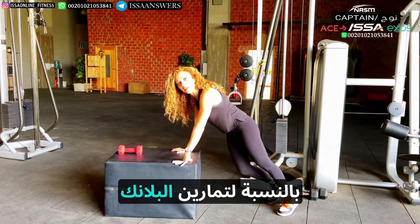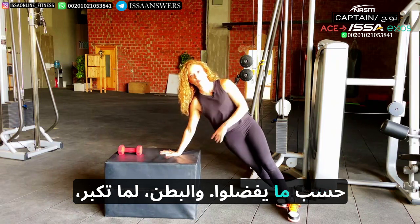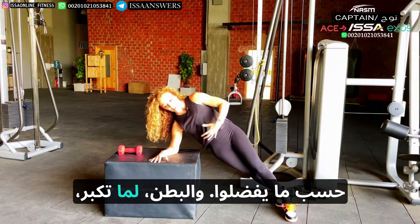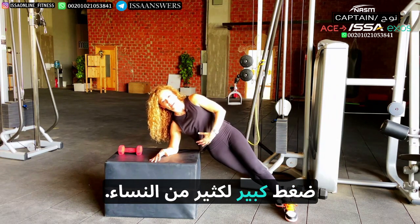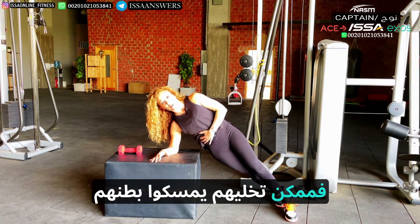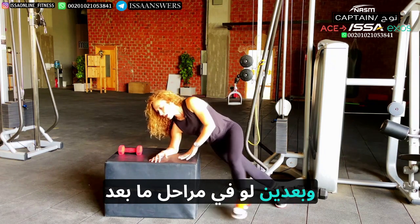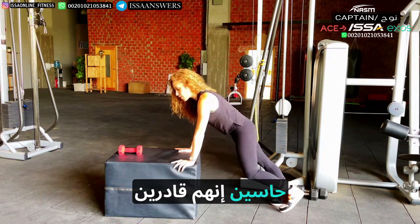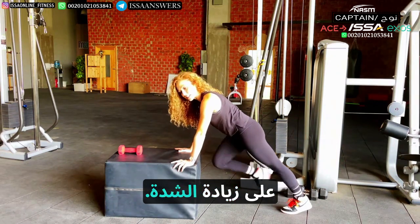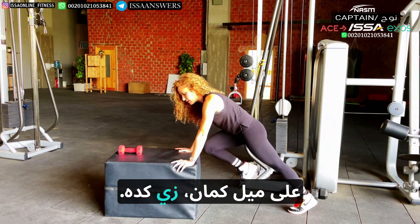In terms of the side plank, you could do it on the elbow or the hand, whichever they prefer. And the bump, as it grows, starts to twist and hang down a little bit, creating too much torque for a lot of women. So you can get them to hold their bump up this way and continuously breathe. And then if in the postnatal stages in particular, they're feeling up for increasing the intensity, you can do mountain climbers on an incline as well, like this.